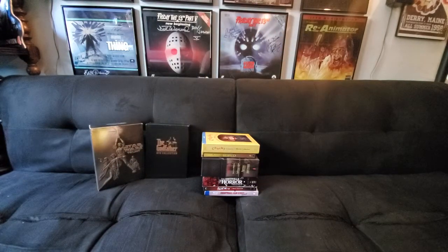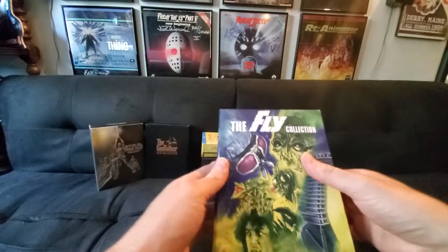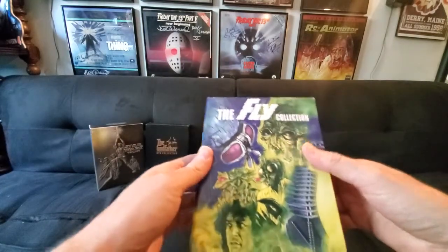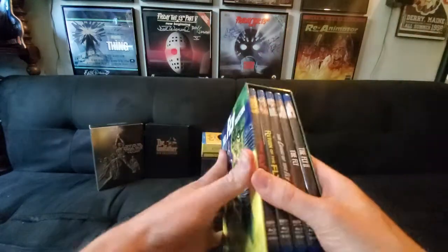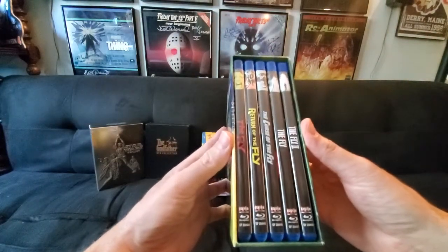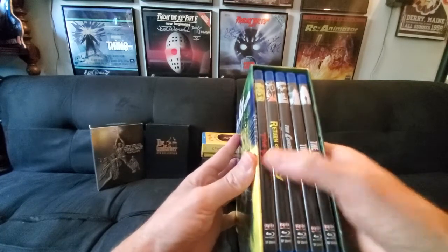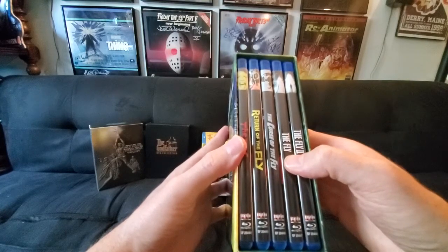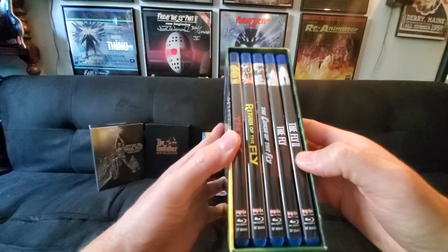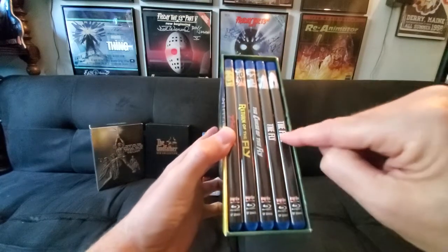Next one up is one of my favorite box sets. This is a Scream Factory release, the Fly Collection. Now this is a nice release. Compared to the Amityville Horror set where you got that flimsy box, you got the nice hard box here. And you have the Fly, Return of the Fly, the Curse of the Fly, which I've heard doesn't really have anything to do with the previous 2. The Cronenberg Fly with Jeff Goldblum, and the Fly 2 with Eric Stoltz, which is the sequel to the Cronenberg Fly, which I actually really like.